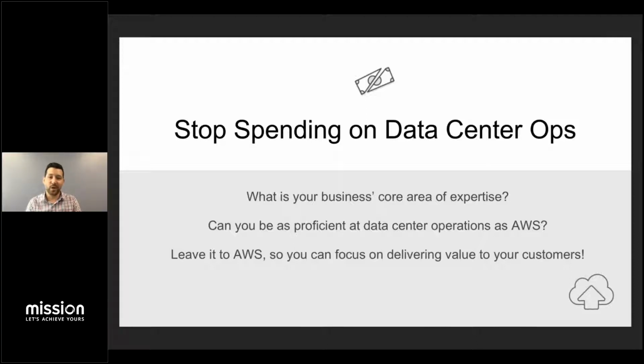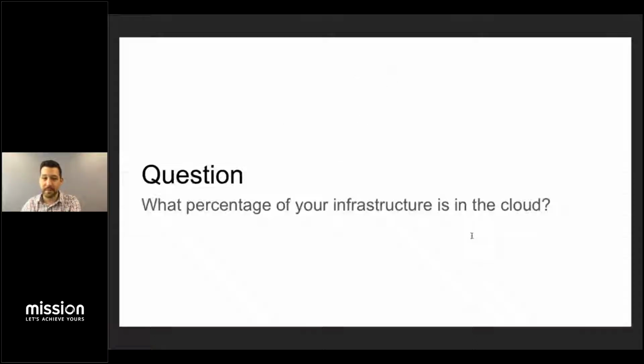What is your business's core area of expertise? If it's not data center operations, right? Or even if you think it is, can you really be as proficient at data center operations as AWS can at hyperscale, cloud scale? Their advice is really just leave it to AWS so you can focus on delivering value to customers. And I think generally speaking, that can be very good advice. Unless you have extremely large scale, it's very difficult for you to do as good a job as AWS is going to do on data center operations. So that's the third design principle.